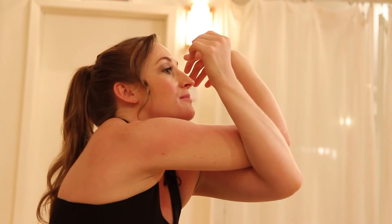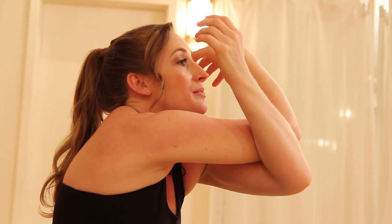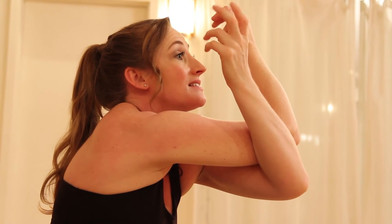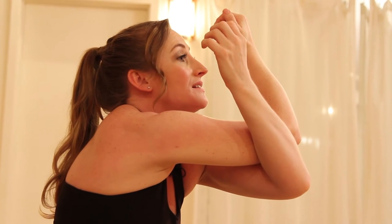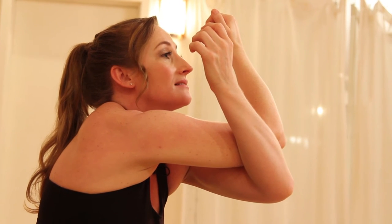So now you're gonna bring the elbows out and in front of you. So you're gonna round your upper back, open up across the shoulder blades. Breathe into this, bring openness to the back of the body. You can feel the tension. You want to feel a good stretch here. You don't really want to do pain.